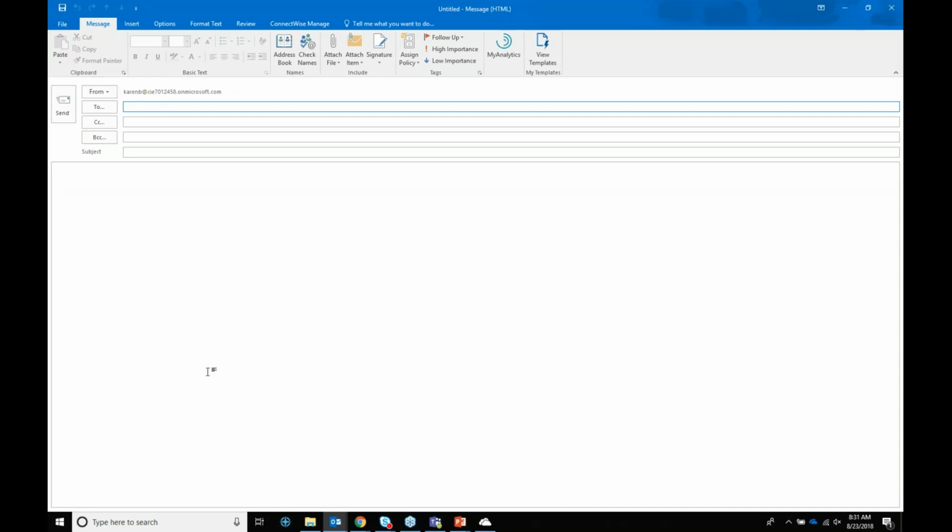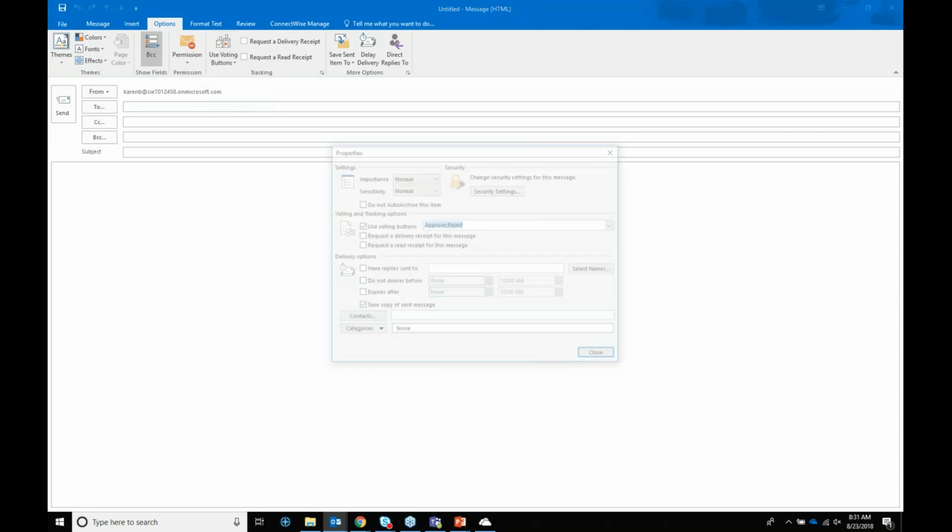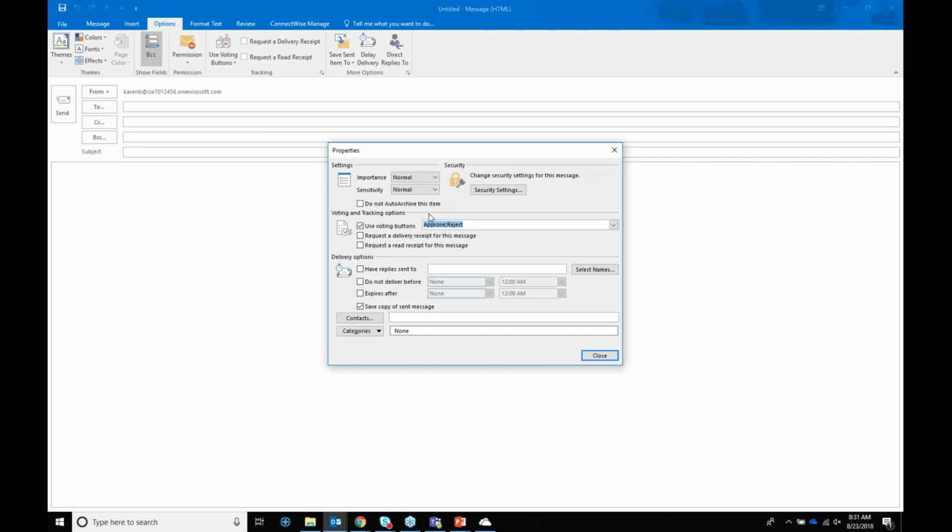Yes or no? A lot of times folks are creating maybe SurveyMonkey links or something like that, but there's actually a really handy thing that you can do within an email message directly. You can select voting buttons. You can say approve or reject. So if you're having people put in PTO requests, yes or no, yes, no, maybe, and then you can also set up some custom options.